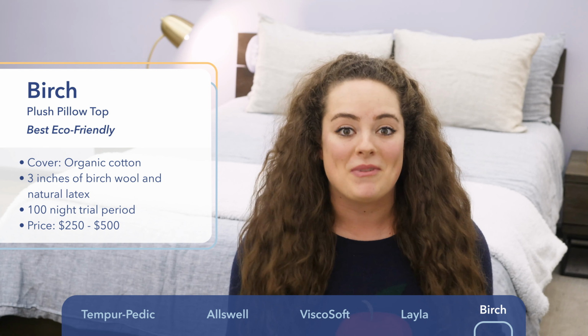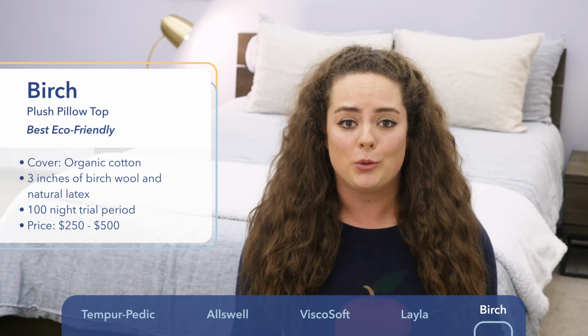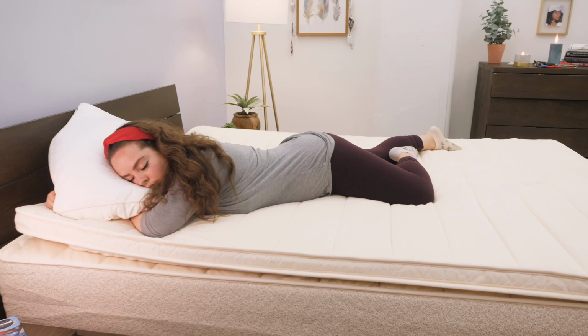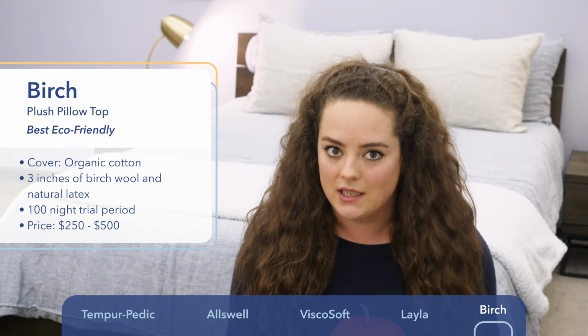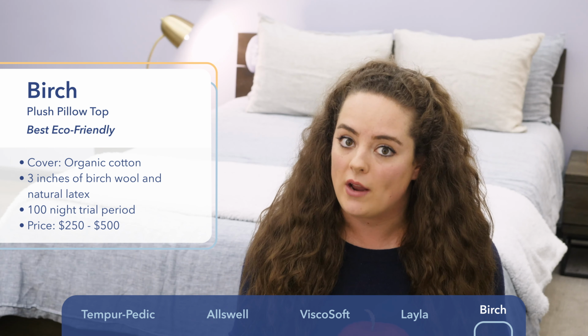Now, hot sleepers might be thinking, yikes, wool, way too warm. But contrary to popular belief, wool is actually thermoregulating and naturally moisture wicking. So that means the wool fibers are actually serving to dissipate your body's heat and wick moisture at the same time. So yes, wool does serve as an excellent insulator when you get too cold, but like I said, it's also serving to draw heat away from the body.